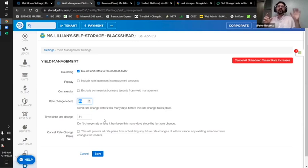So they were getting a rate increase and then they were getting an invoice. I wanted to flip-flop that so they would get their invoice for the current month. Right now, it's April. So in a couple days, they're going to be getting an invoice for May. I don't want them to get confused. So they're going to get that invoice for May, at their normal rate.